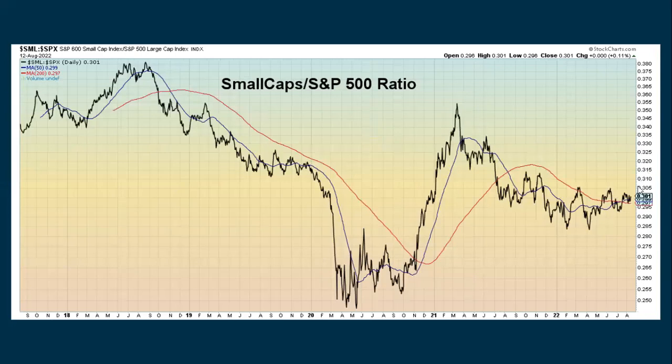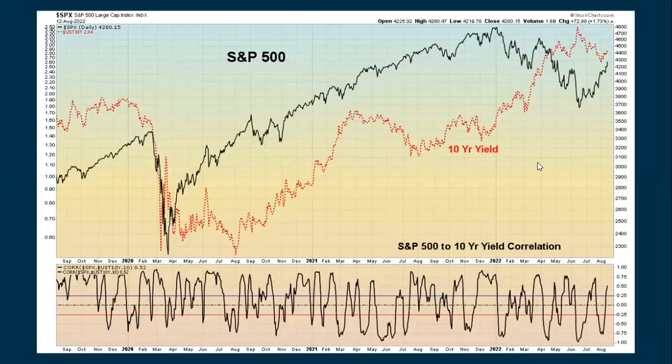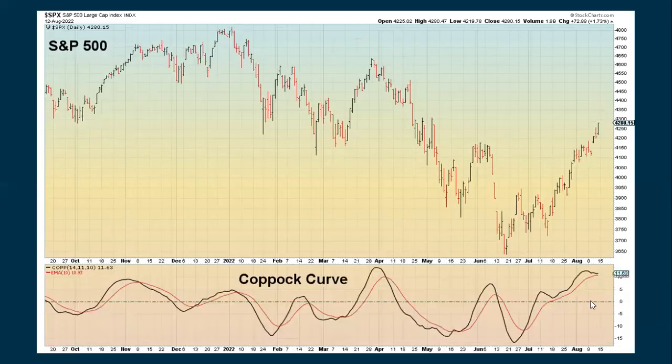So in the ratio basis, we're still seeing small caps up slightly. And here's the spike that we're looking at, which often gives support to the S&P. So far, that's been working out. Can it continue? Here's S&P to the 10-year yield. They're having a tendency to go in the same direction. Also, the copper curve is almost ready to wipe this signal off, but it's been a valid signal.